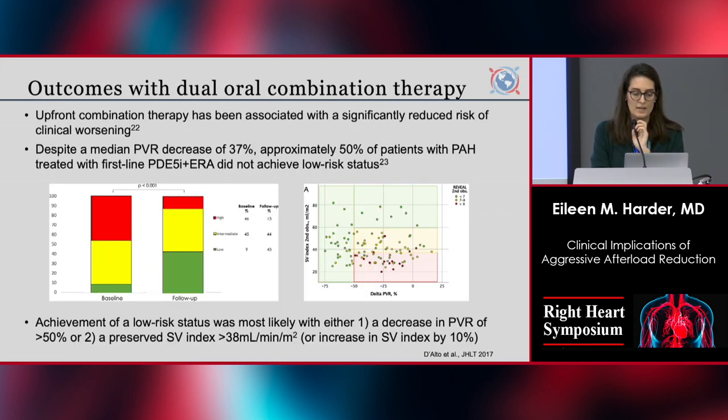And looking now at how right heart reverse remodeling translates into treatment regimens, what we saw in AMBITION is that upfront combination therapy was associated with a significantly reduced risk of clinical worsening. And so in 2017 or so, a group in Italy took it one step further and said, we know that clinical worsening is better, but how can we understand what happens to the right heart with this therapy? Within a cohort of treatment-naive idiopathic PAH patients, they looked at how hemodynamics change and how this changes in correspondence with their echo.